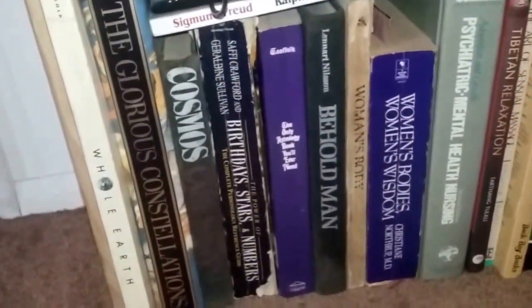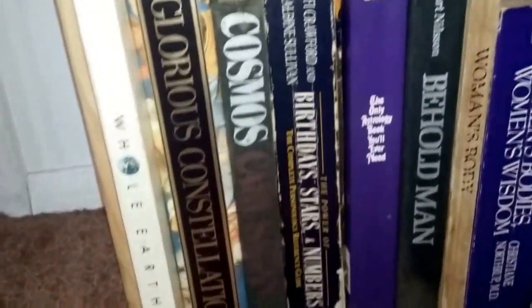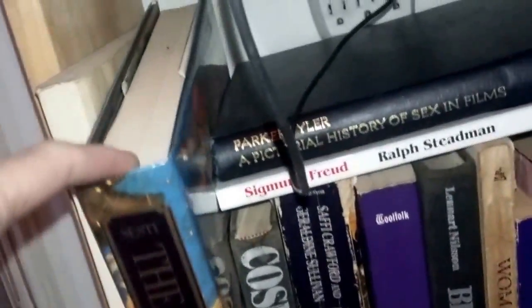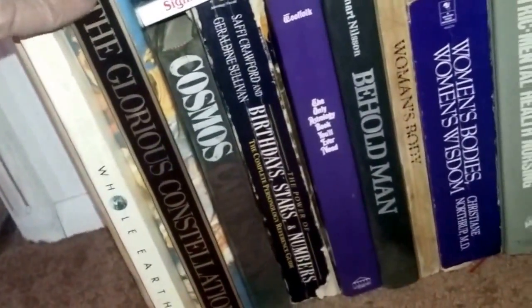And this is the bottom shelf. Whole Earth, Glorious Constellations. This book I told you I got at the auction. It's like brand new condition. I think I paid $1 for it, and it's like $400 on Amazon.